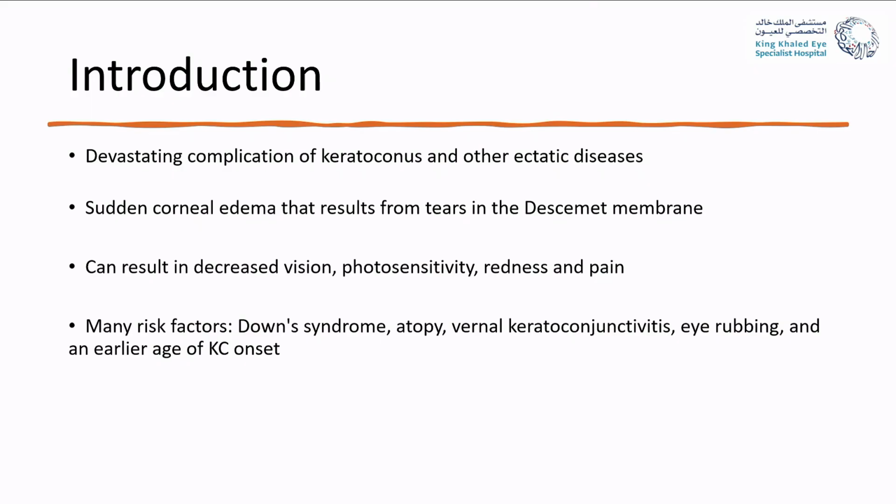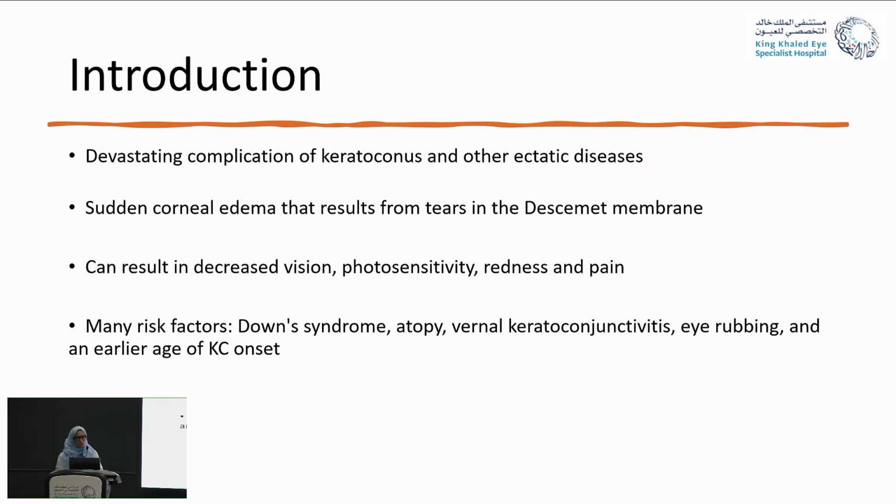Acute hydrops is a devastating complication of keratoconus and other ectatic disorders. It starts as a sudden corneal edema that results from a tear in the Descemet membrane, which results in decreased vision, photosensitivity, redness, and pain. Many risk factors are implicated, such as Down syndrome, atopy, vernal keratoconjunctivitis, eye rubbing, and an earlier age of keratoconus onset.